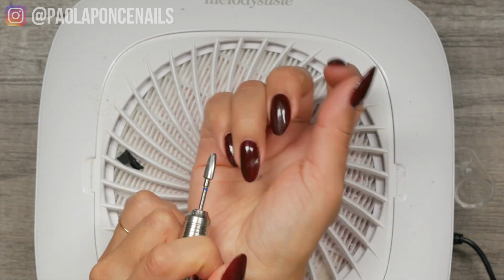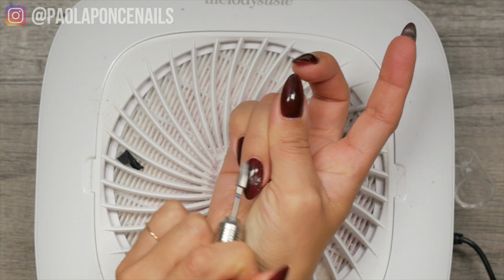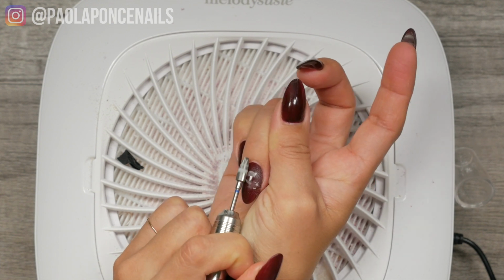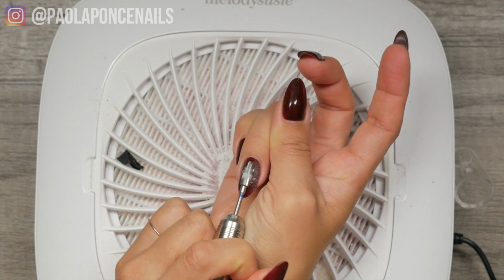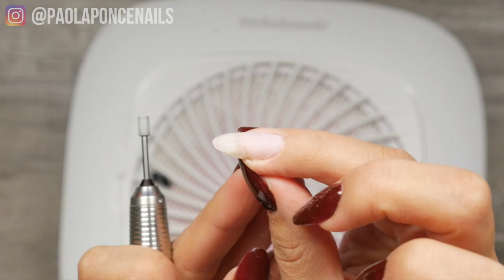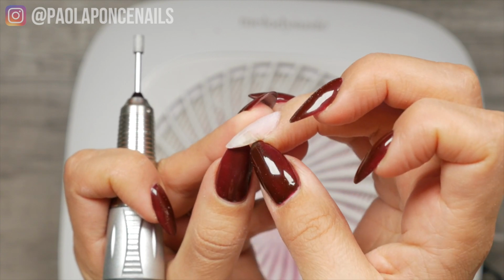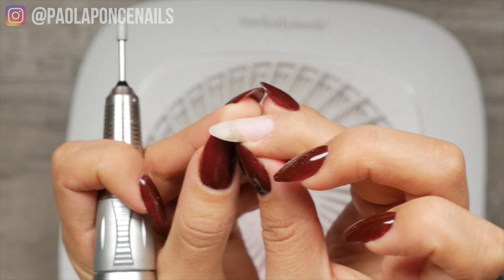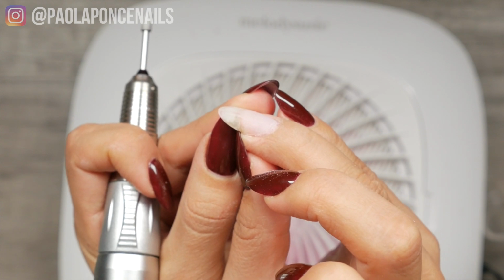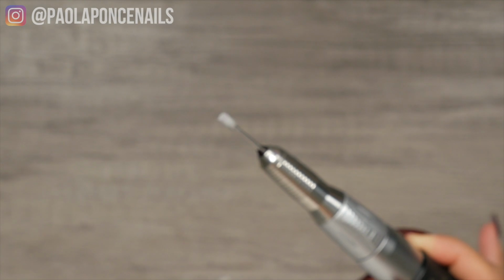Let's begin. All right, so it's looking fabulous. Notice that because I put that glue, I'm able to file on this nail almost as if it wasn't even broken. So you want to make sure you do not forget to glue before you start filing off the product.